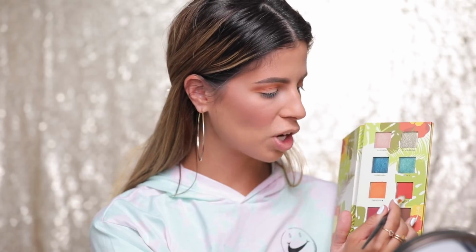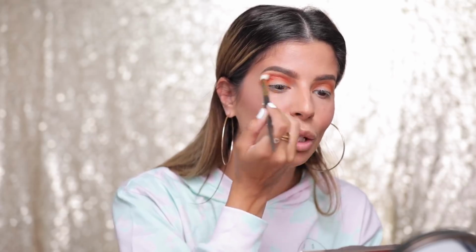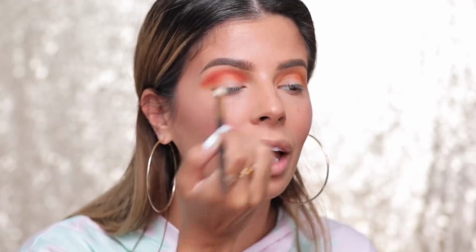Now on a smaller brush, I'm gonna tap into Tropico. I'm just gonna blend this in the upper crease area. I have such a little amount on my brush, and if you can see, it's seriously so much product comes off. So you definitely have to go in with a light hand, girl.